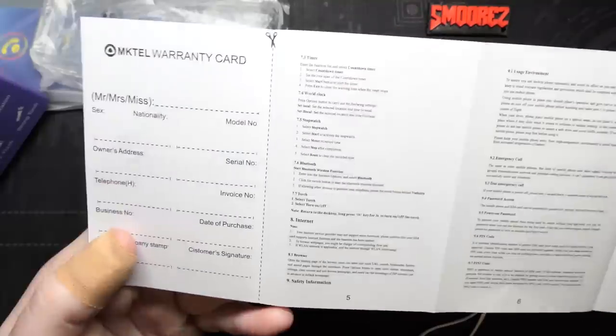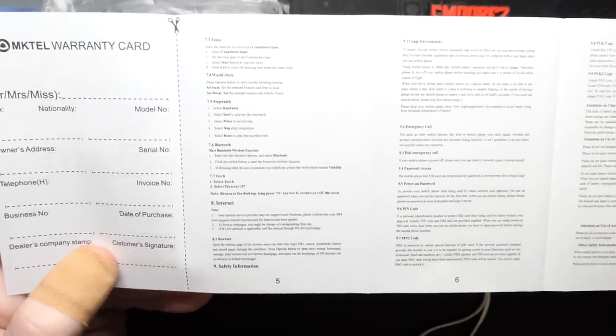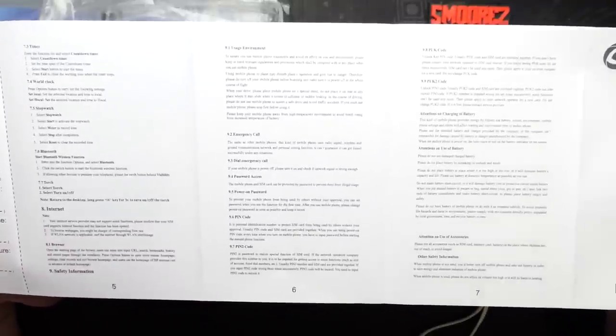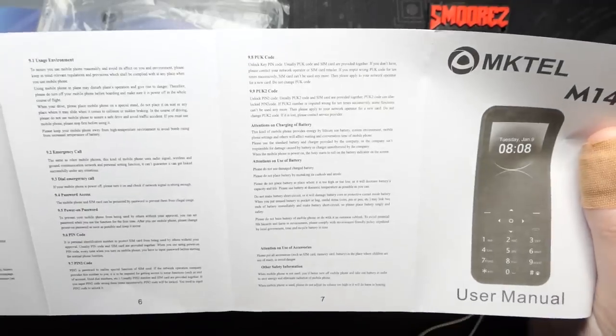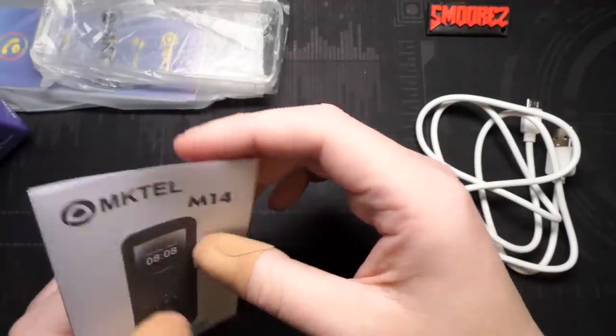Oh, then we have their warranty card. That's good. Oh, we've got page 5 here too. Now page 6. I see pin cards. And then page 7 is puck cards. Well, that's a user manual. I hope there was something funny in there.